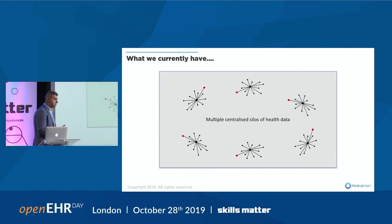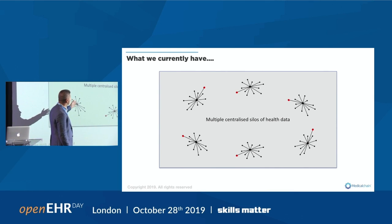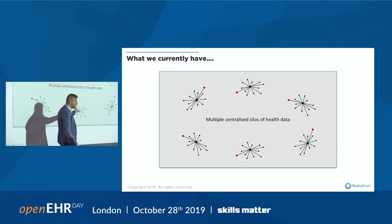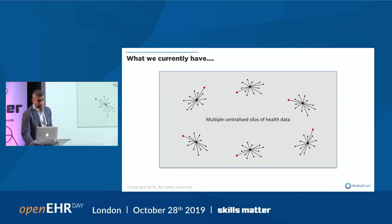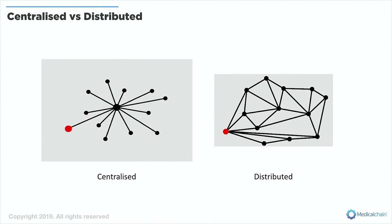But what we have currently is this kind of silos. Each one of those represents maybe a GP, maybe a software vendor, or insurance companies, where they hold all this data. And we believe the solution is to move from centralized to distributed.